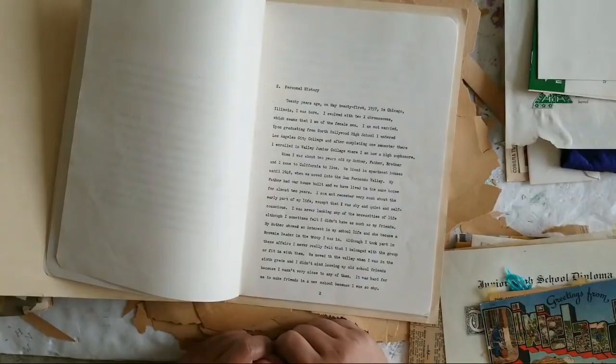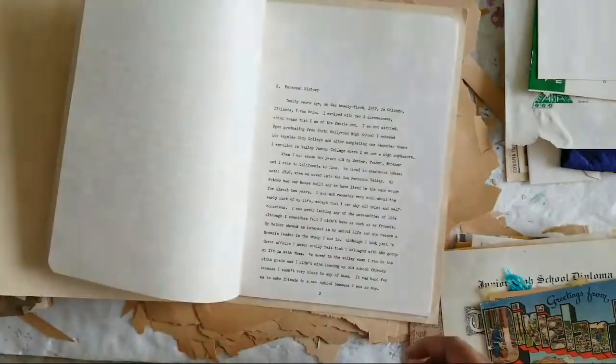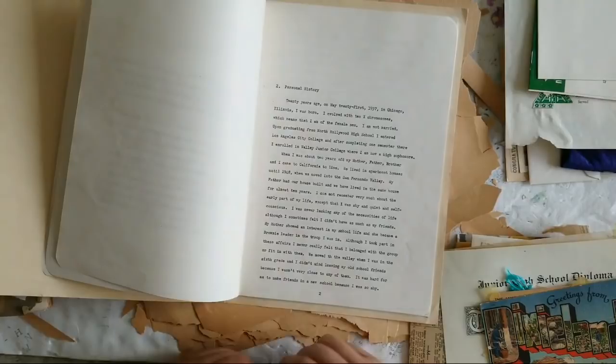I was never lacking of any necessities of life, although sometimes I felt I didn't have as much as my friends. My mother showed an interest in my school life, and she became a Brownie leader in the troop I was in, which is this. Gracie, you're right. Right on, gal.